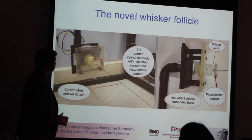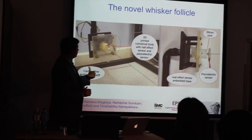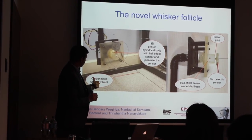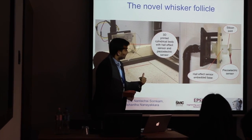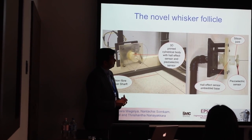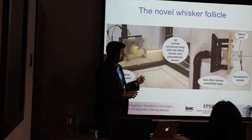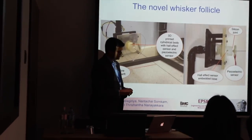This is the real novel whisker follicle. As you can see, it's a 3D printed cylindrical body with the Hall effect sensor and piezoelectric sensor in the front, and the carbon fiber shaft. The Hall effect sensor is embedded inside the embedded base, and the piezo sensor and the embedded base are connected with the silicon joint.